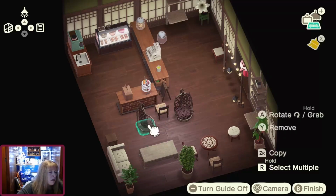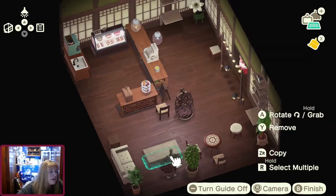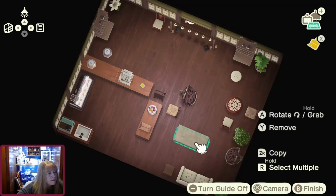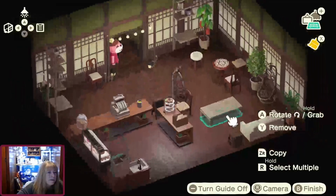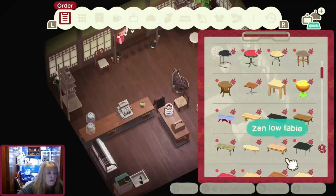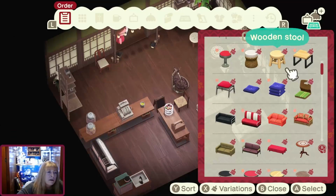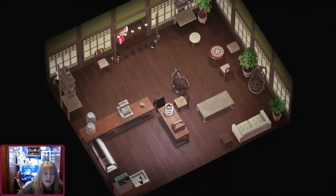We can get one. Oh my goodness. Get one there. What other chairs have we got? Maybe. Oh, I do like the Zen cushions.